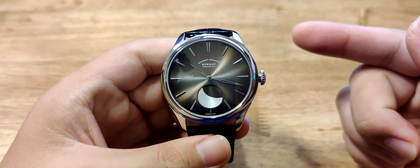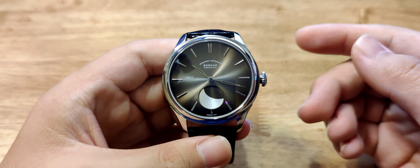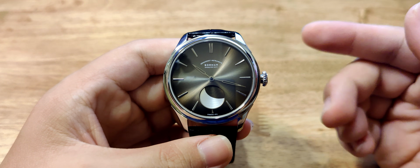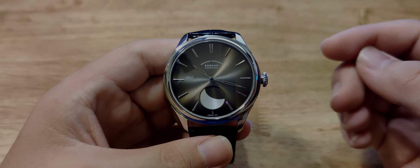though according to a Reddit user, these two words printed on the dial are actually supposed to be connected, just another classic mistake by the Chinese trying to make their brand sound slightly European, though I must applaud their efforts since this does sound better than a number of the other brands on AliExpress.